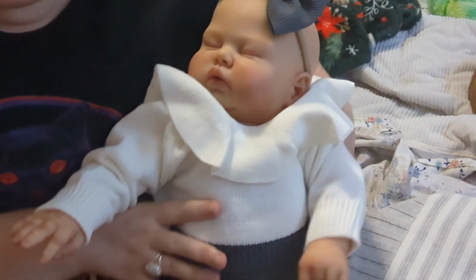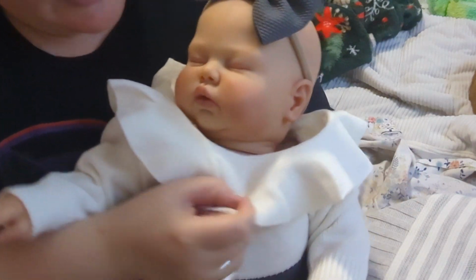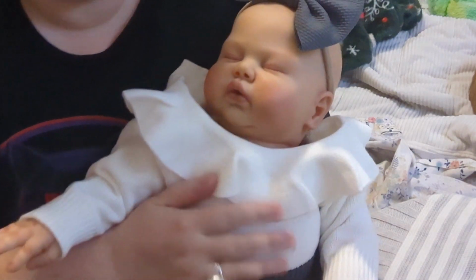Now, this is her Christmas outfit, you guys. I know it's not much of a Christmas outfit. But this is her Christmas outfit. It's the type of outfit she might wear to Granny's house.